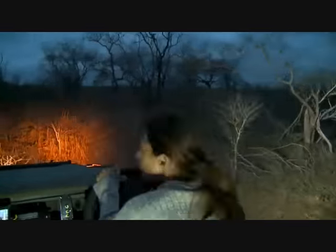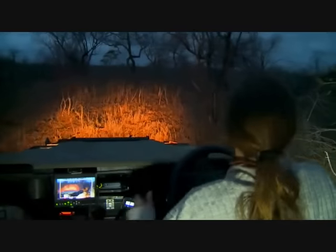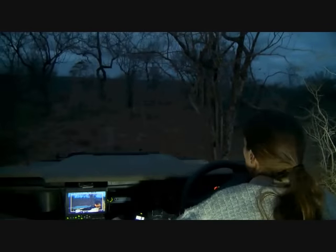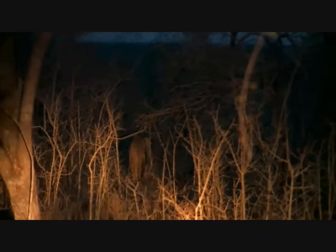She's just ahead of me. Let's just stop here, see what she does. Let's just stop for a moment. I know that it is very dark, but I do not want to in any way compromise what she is doing. Okay, she's not stalking just yet. She is moving very purposefully through.